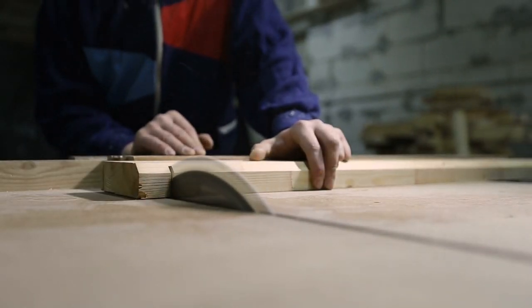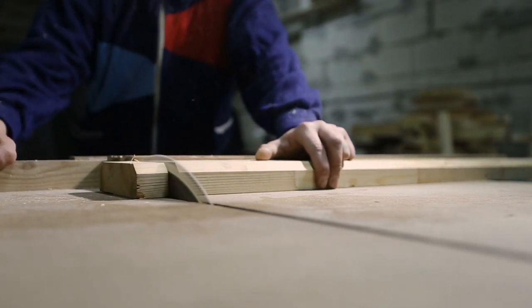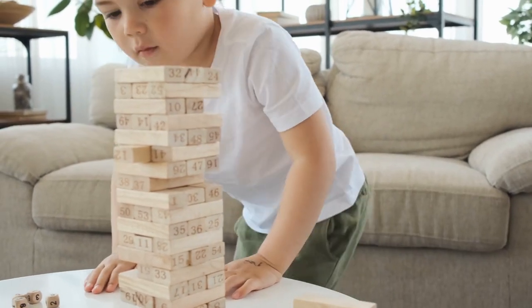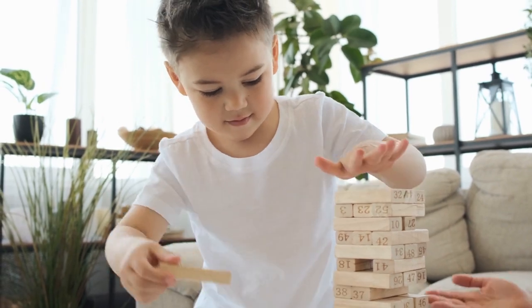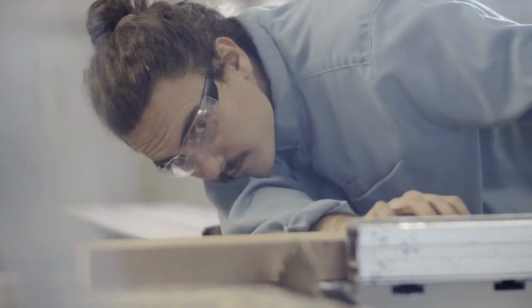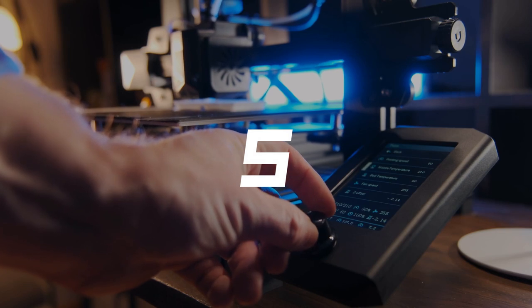Remember, craftsmanship is highly valued, and people are willing to pay a premium for well-made, unique items. Consider targeting a specific niche, like custom-made desks for home offices or unique wooden toys for children. As with all woodworking, safety is crucial, so ensure you're well-versed in table saw safety before you get started. We're halfway through our list.